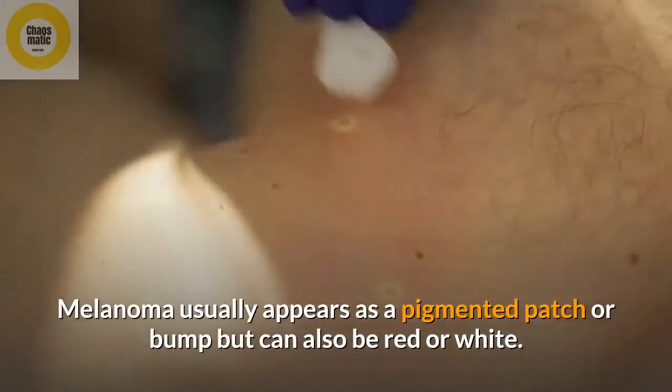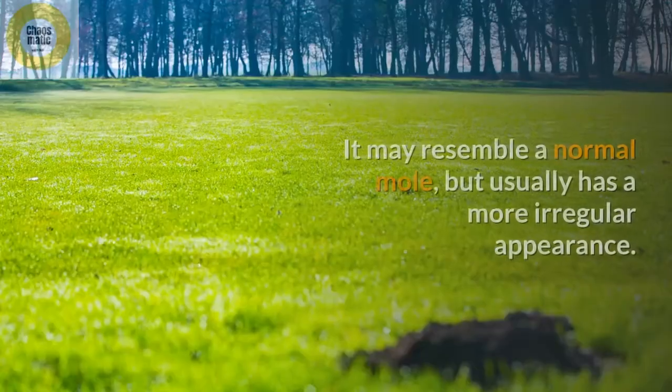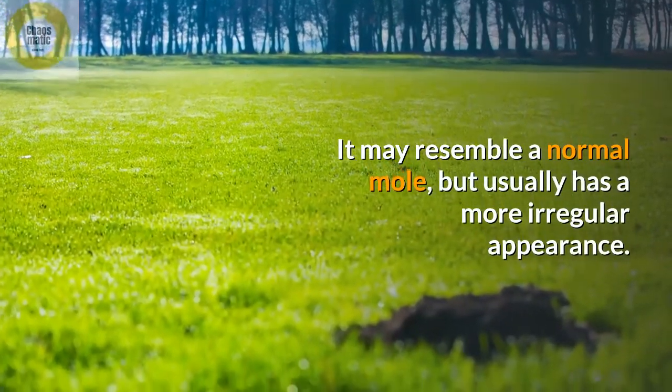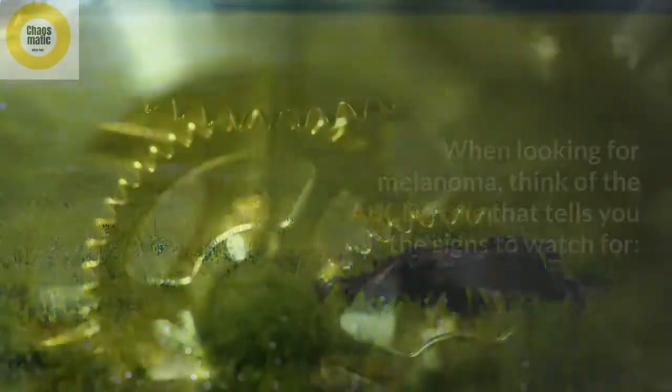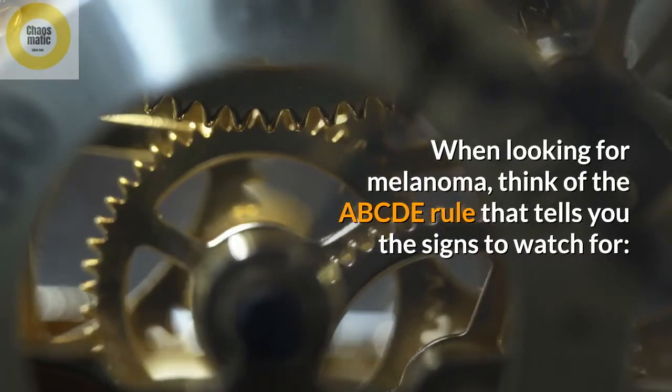Melanoma usually appears as a pigmented patch or bump but can also be red or white. It may resemble a normal mole, but usually has a more irregular appearance. When looking for melanoma, think of the ABCDE rule that tells you the signs to watch for.